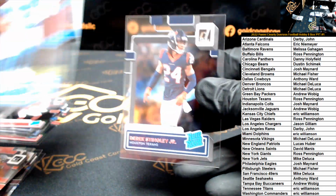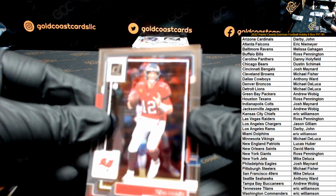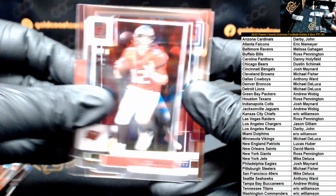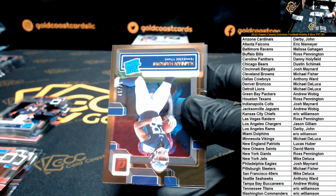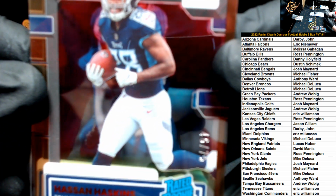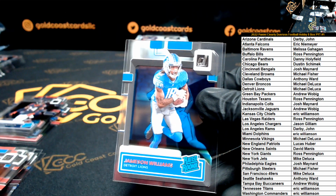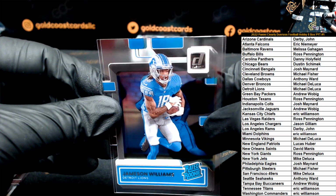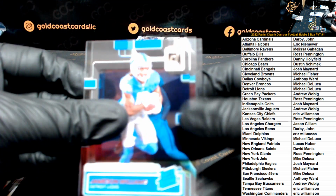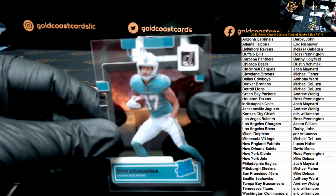All right, Aidan Hutchinson and a Derek Stingley Jr. TB12, Dak Prescott. Got a Hassan Haskins to 75. That's 46 of 75, Hassan Haskins. Jameson Williams suspended for 6 games for betting. And Eric Uzukanma. Easy E.